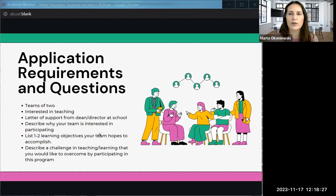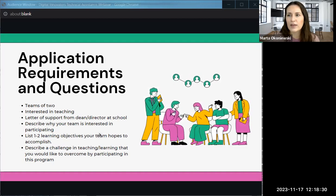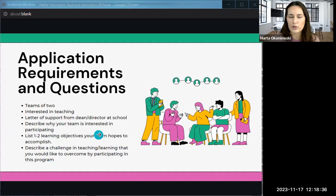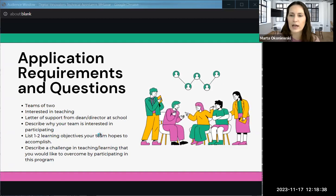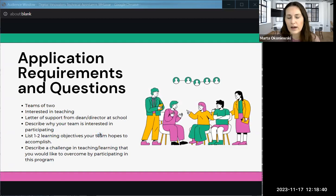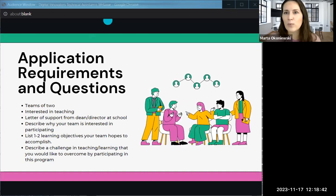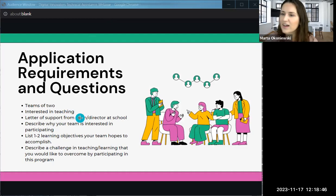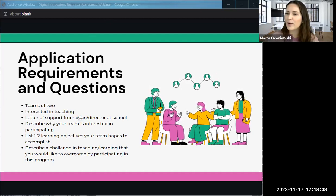But really think about if there is something that you would like to address or something that you already see a gap in, that you could really use the tools learned throughout the Digital Innovators Program to help address that gap.